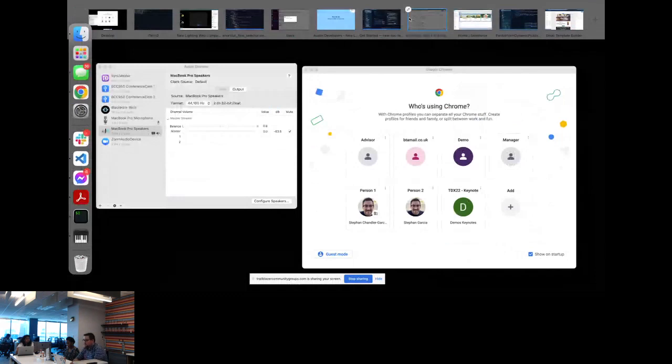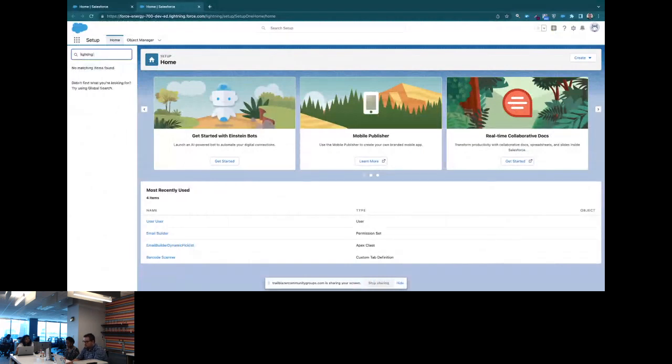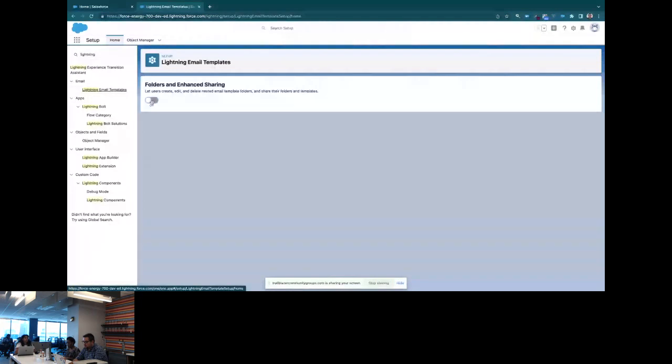So once we've opened up our org, the first thing we need to do is go into the quick find and setup and type in Lightning email templates. And we need to turn this feature on. In setup, in Lightning email templates, you can hop into that tab and turn on folders and enhanced sharing. This is the first gate that we need to cross in order to access Lightning email templates and these components.